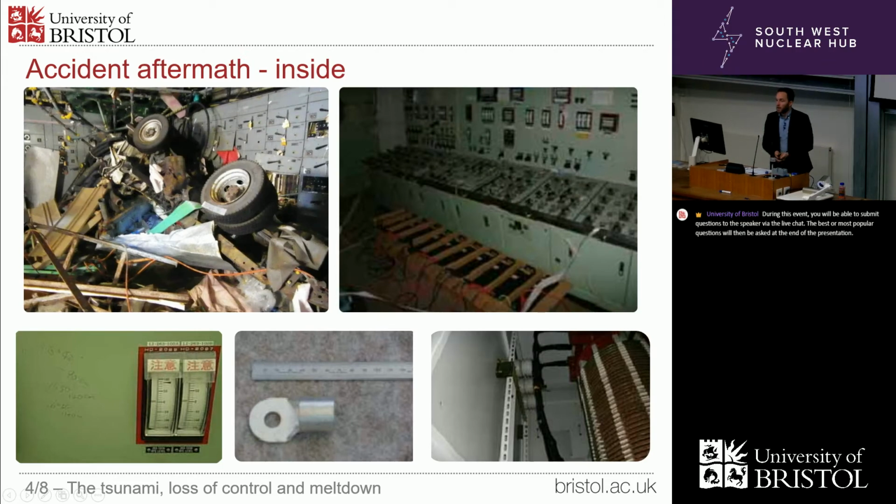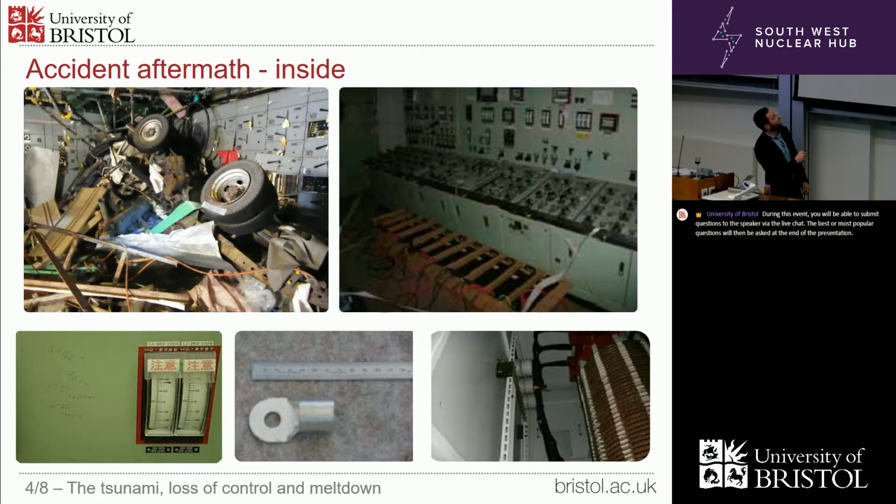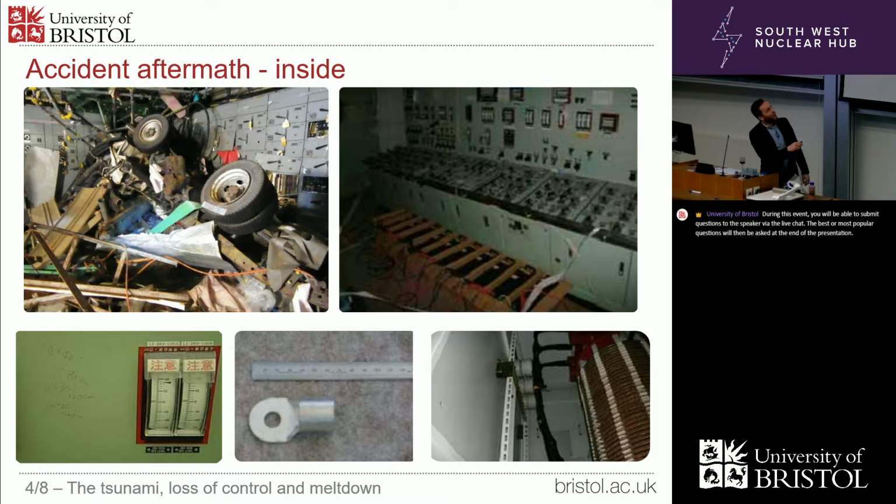This is for the people who tried to fix the problem. All sorts of stuff in your office. That's a problem. Loss of power. So what do?